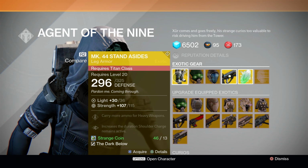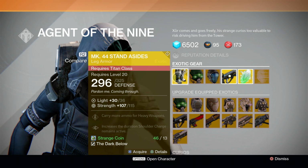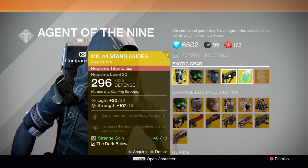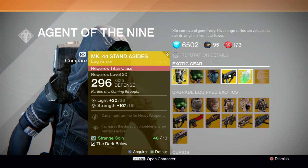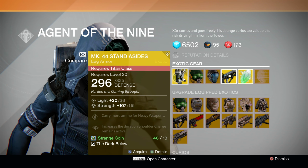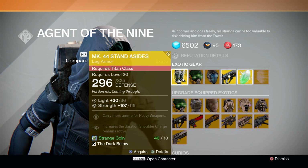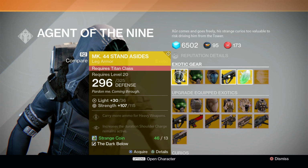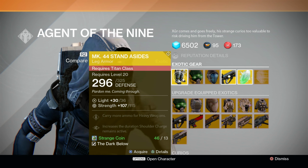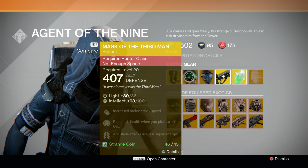In terms of Titans, this week Xur is selling the MK44 Stand-Asides, which are a pair of exotic boots. These things come in a pure strength build and increase the overall duration of your shoulder charge. Not too bad. Personally speaking, this is actually the one piece of exotic Titan gear that I had yet to get my hands on, so I'm definitely going to be picking that up a little bit later. Anyways, the strength build on them is fairly decent, so if you're looking for a new pair of Titan boots, this might be exactly what you ordered.